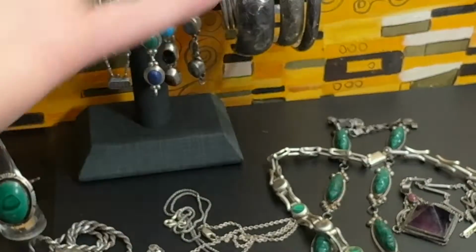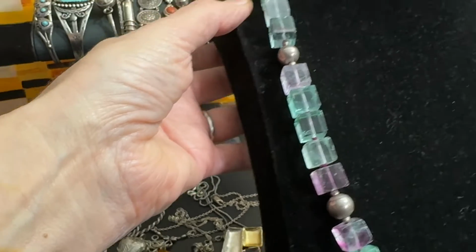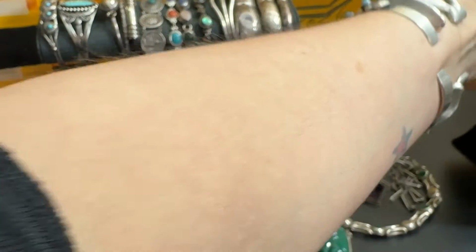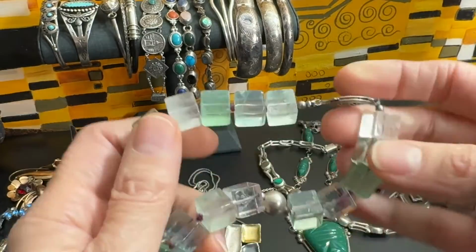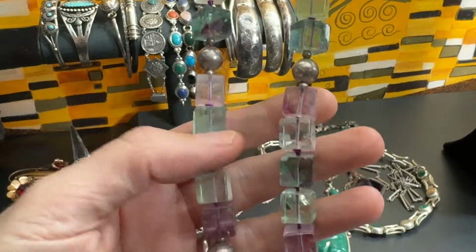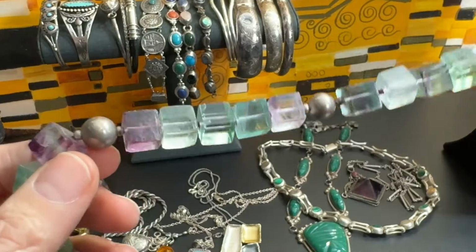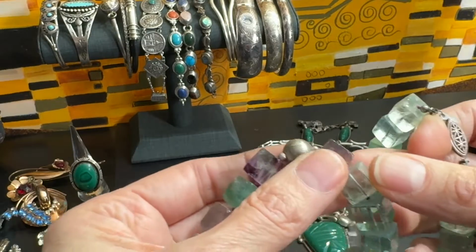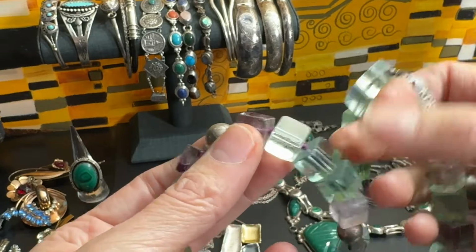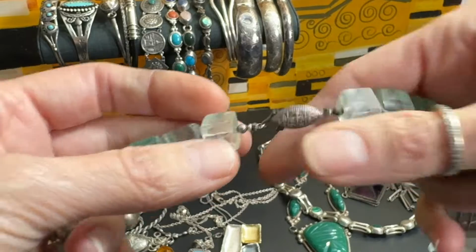And along the same lines of fluorite, look at this. Let me unzoom because I don't know if you'll be able to see it. I'll just take it off here. Look at this gorgeousness. This is an older piece. This is all fluorite and sterling, all knotted in between, if you can see that. And there is a little bit of chipping along some of the edges. I don't know very much about it. I just thought it was gorgeous.